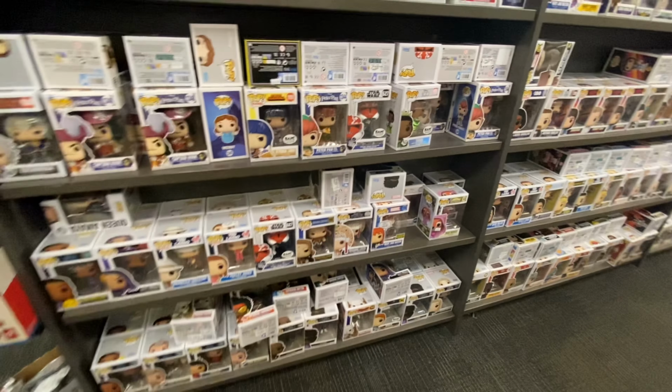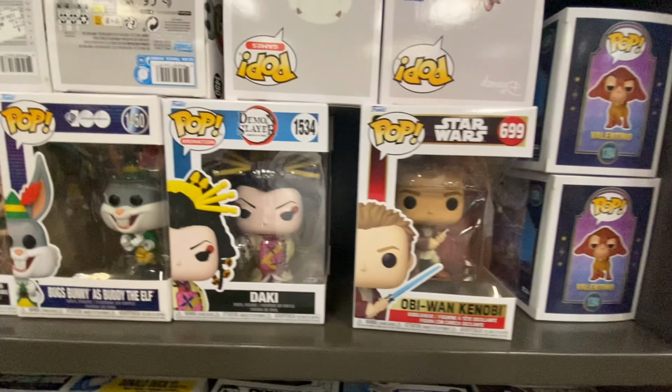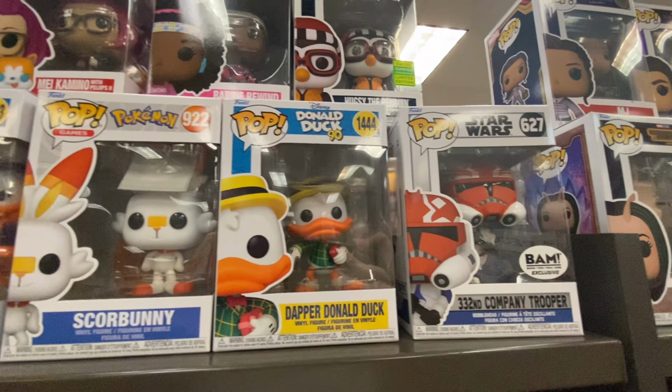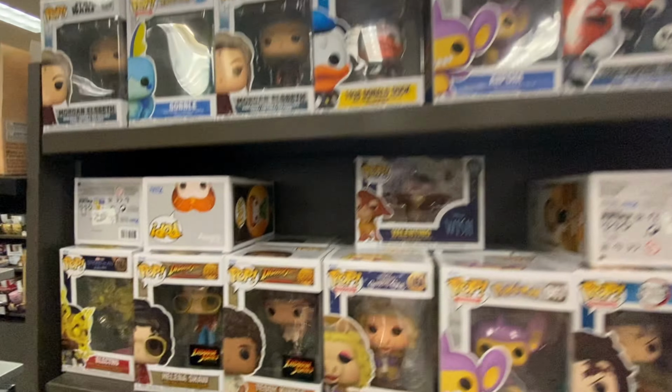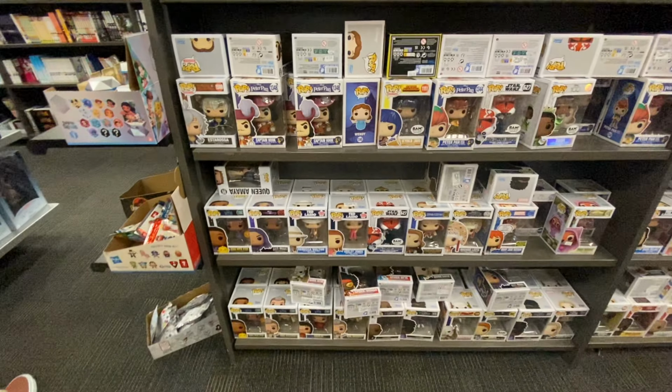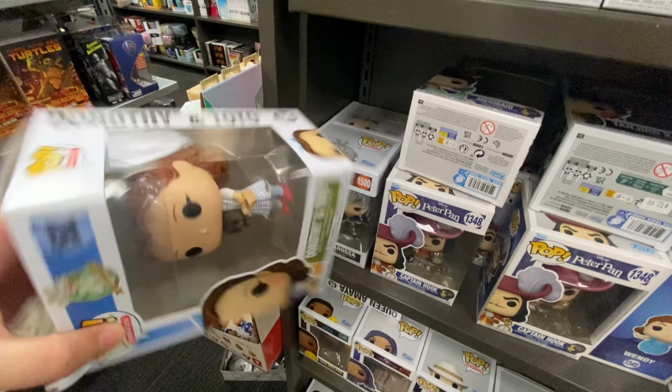Alrighty guys, let's check out the pops. Looks like so far we have an Obi-Wan, a couple of Donald, a Trooper, a Barbie, we have a Haunted Mansion over there, a couple of older pops as well. Ooh, the new Dorothy and there's Toto.